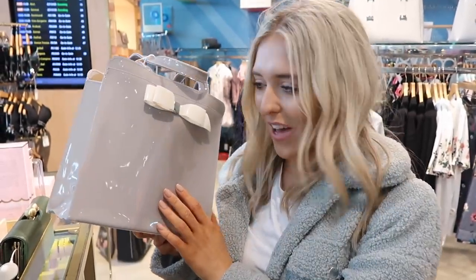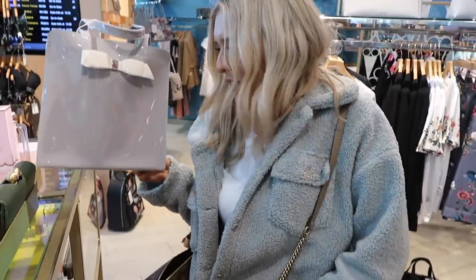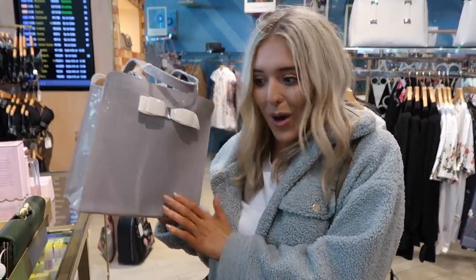Also, I get makeup over everything. I love the white Pier Clean soft tip. That's my Gucci, which is going to get a bit ruined because it's suede. Not suede, it's velvet. But yeah, this is a lot better. It's more white as well.